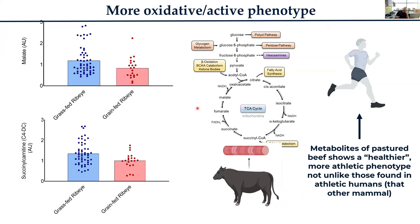And then here, this is really what this shows: malate, succinyl carnitine. These are the TCA cycle, the mitochondria, which is really the life of our cells. They have more of these mitochondrial intermediates. The way I look at this is that my background is in human exercise physiology, and we were doing work on athletes as well as maybe sedentary individuals. I see a lot of parallels there between animals out on pasture that walk maybe 7 kilometers a day, which is about 4 or 5 miles a day, and the animals in the feedlot that do not walk as much. So you get more of an athletic phenotype.